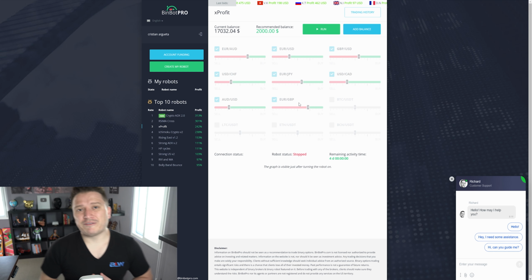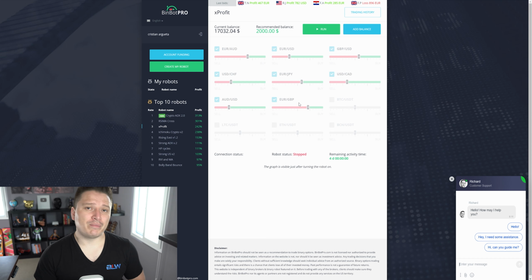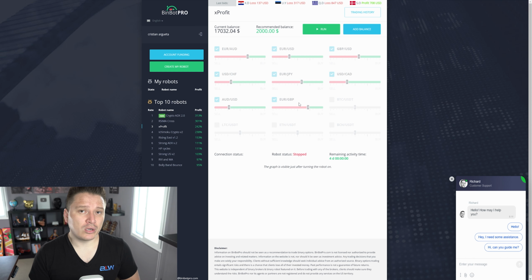Now, why is this my favorite robot? Honestly, because it's the one that has given me the most profit by far. And it's super easy to use and it trades with all the pairs that I actually use on a daily basis, okay? So this is how xProfit actually works. In case you guys wanna use the exact same robot, now you know exactly which one I'm using.